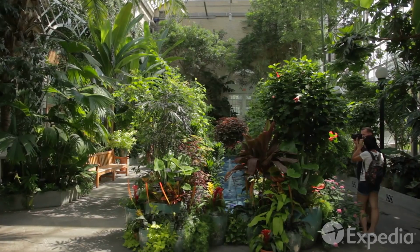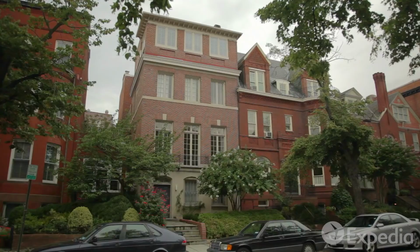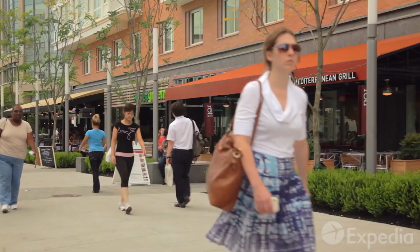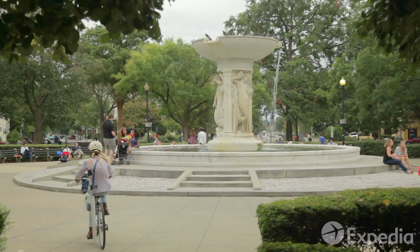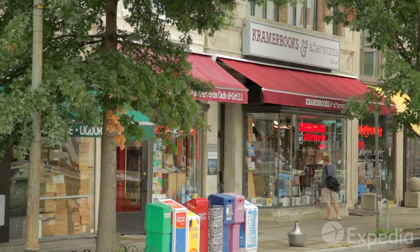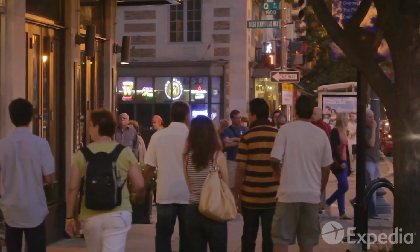The Botanic Garden of the Capitol Building offers an escape from monuments and museums, but the mall is not the only attraction in D.C. To explore the many attractions outside of the mall, the convenient Capitol bike share system is available all over the city. In picture-perfect downtown neighborhoods such as DuPont Circle, browse bookstores by day and try the cafes by night.